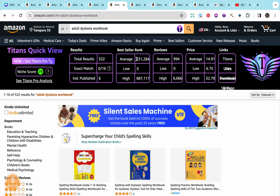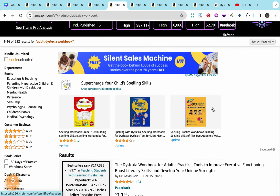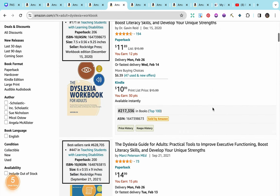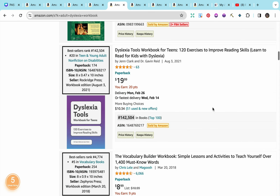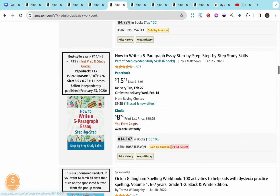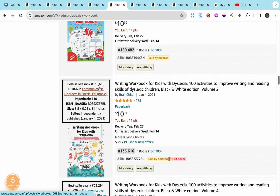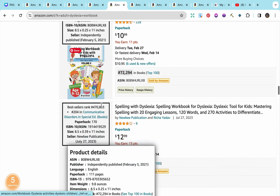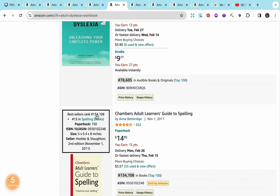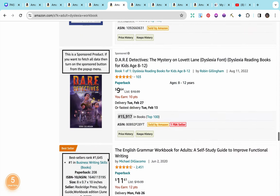Average bestseller rank below 300,000 and is sitting at 231,284. Average reviews are 994. Average price is $14.91. Scrolling down, we have a couple of really good books that are selling quite well with a strong bestseller rank. This one here is 142,000, 4,700, 14,000. So just right there, 3 books under 100,000. We've got 72,000. We've got also 1,700. Scrolling down, we have 134, 149, 1,645.